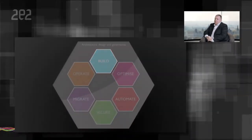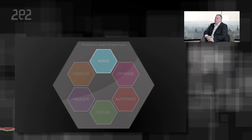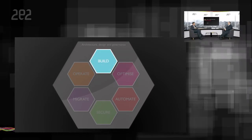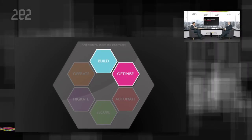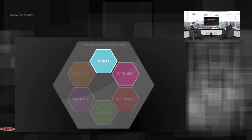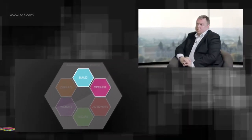So the build part of the practice, looking at the physical facilities side, working with a number of key partners in that area. The reason we work with partners is because build isn't something you should be doing every 25, 30 years. The optimization part of the practice looks at optimizing the contents of the data center and the actual facility side of it as well. So looking at how best to make use of the facilities you've currently got. One example of it we talked about earlier was the £100 million investment one of our customers deferred through building new data centre facilities because we just made better use of what they currently had.